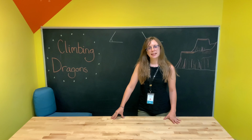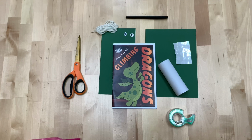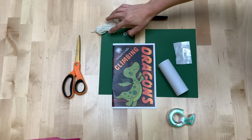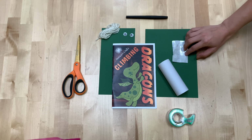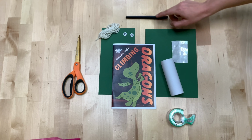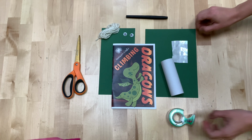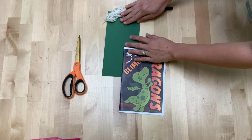Let's go ahead and jump right in and take a look at what we have in our craft kits today. In your Take and Make kit, you should have 2 pieces of green construction paper, 2 googly eyes, a 6-foot piece of string or yarn. You should have 6 glue dots, a cardboard tube, and your instructions. You'll also need tape, a pen or pencil, and scissors. So let's go to the first step of our project.